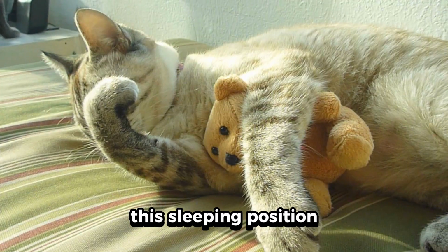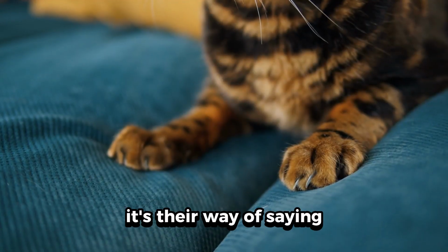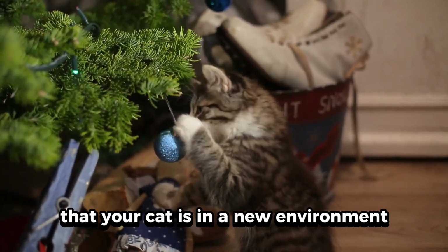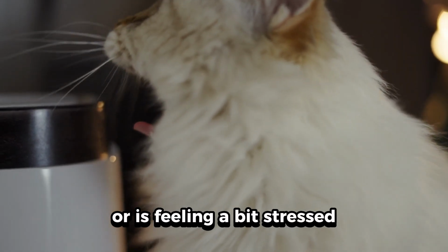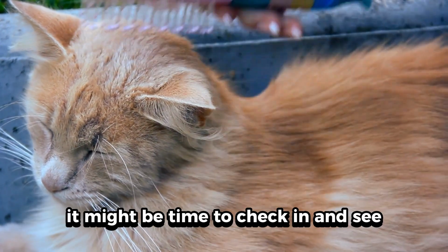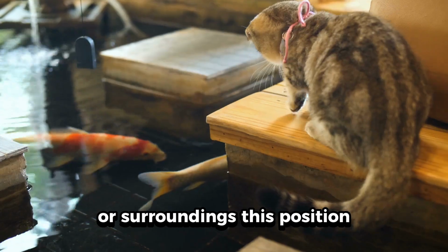This sleeping position signals that your cat may feel insecure or cautious. It's their way of saying, "I need to feel safe and protected right now." It could also indicate that your cat is in a new environment or is feeling a bit stressed. If you notice your cat curling up more than usual, it might be time to check in and see if they're experiencing any changes in their routine or surroundings.